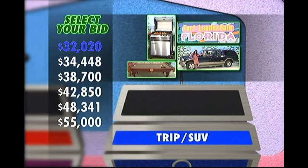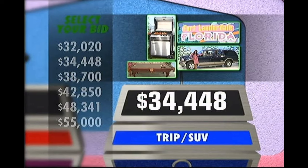All right, Yellow, what is your bid for your showcase? I'm going to go for $34,448. All right. Yellow's got $34,448. All right. Good luck to you.